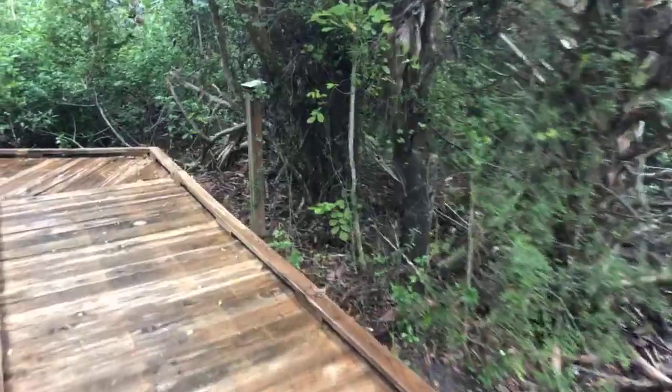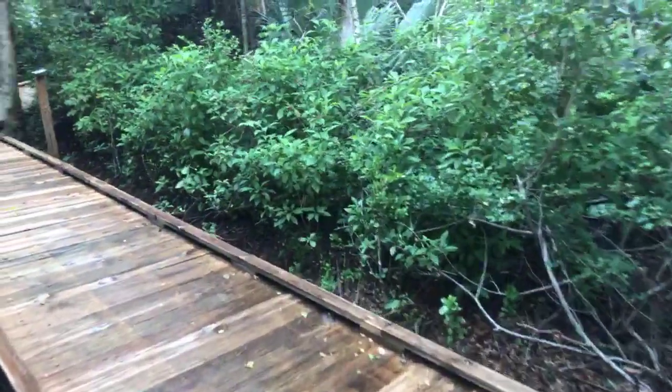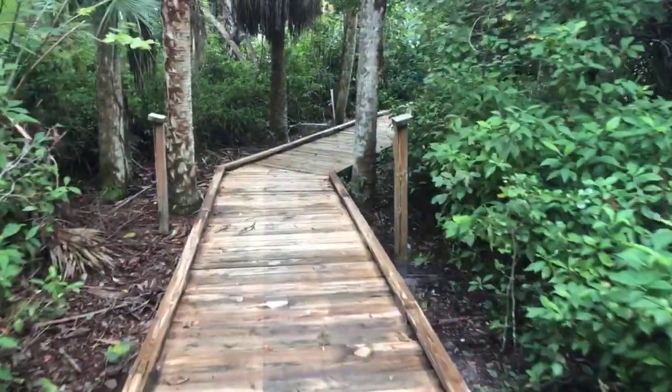A little detour this morning. I was curious to see what it looked like back here since the observation tower has been removed.